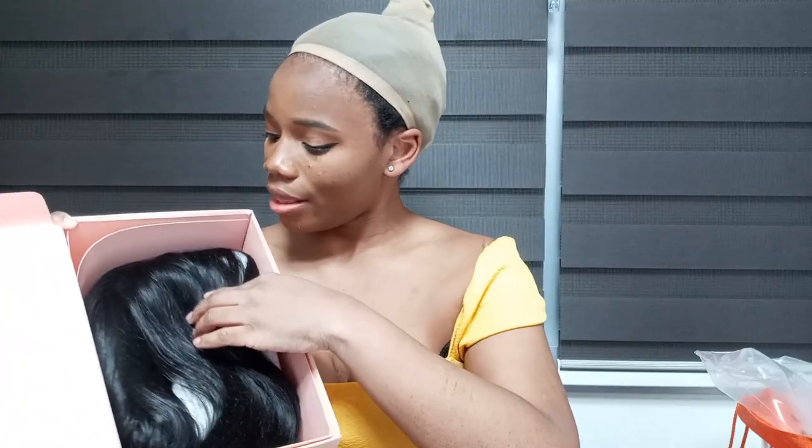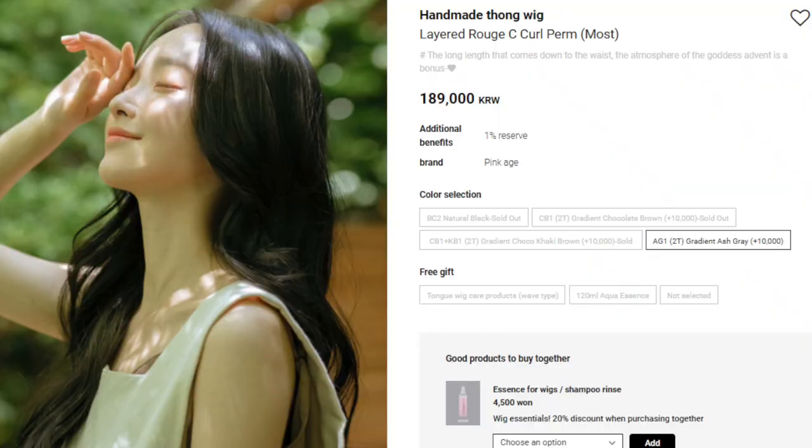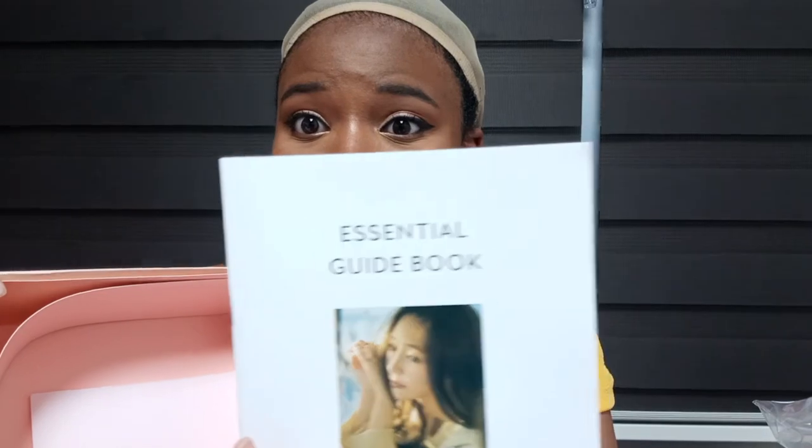I love opening up the box. It's so pretty. Oh my god. And this is in the color black. This wig is called Layered Rouge Sea Curl. It's so fancy. Look, there's a book inside. Essential guidebook. Taking care of little wigs. Look at her.